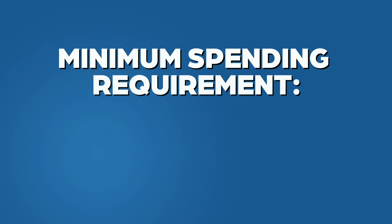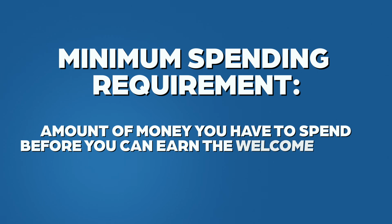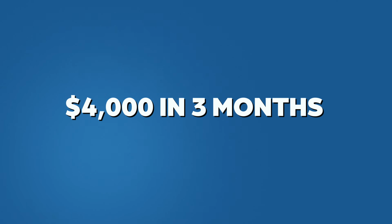Another term you need to know is minimum spending requirement. A minimum spending requirement is the amount of money that you have to spend using your new card, typically within a certain period of time before you can earn the welcome bonus. So in our example, it's the $4,000 in that 3-month time period. Now this varies widely, but in many cases, a single welcome bonus is sufficient to cover round-trip flights from the USA to Europe, so you could easily see how fun this can be.